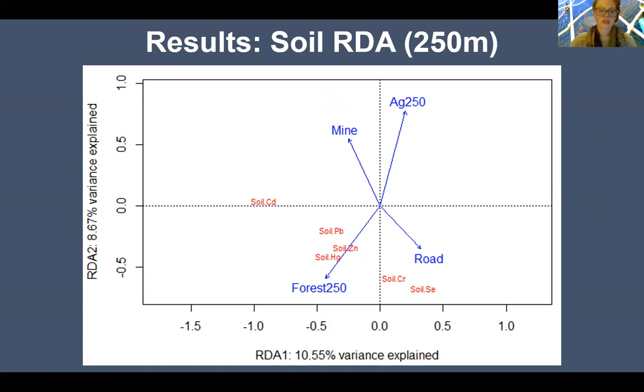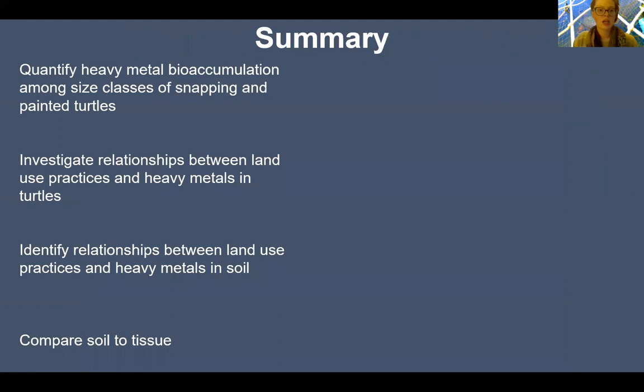So regardless of whether it's lead, zinc, or mercury in the soil, the increased amount of forest within that 250 meters of the wetland has a very strong positive relationship. And we're kind of seeing selenium again with a negative, strong relationship with distance from mines. So that will be really important in the long run with management implications, and we will talk about that in a second.